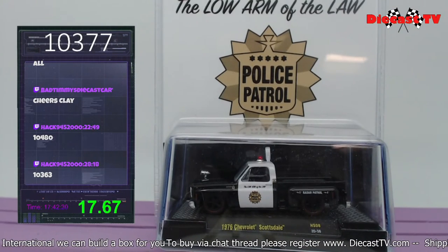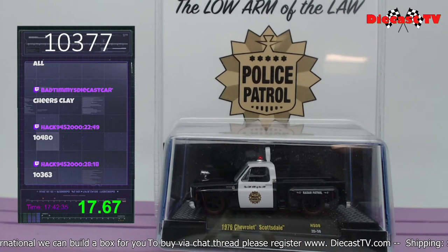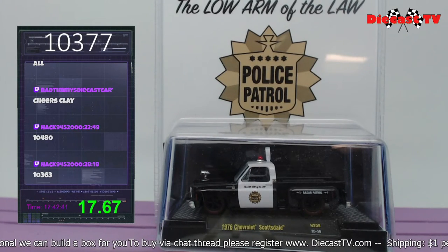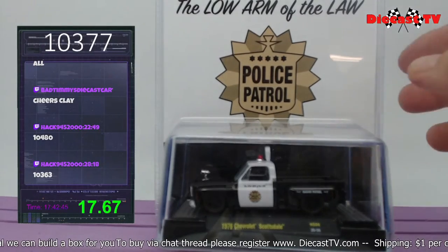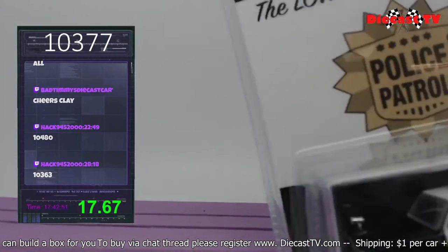Hello, my diecast fans. What do we have here? We have an M2 limited production. This is one of 8,250, the 1976 Chevrolet Scottsdale Lowrider. It's from the Low Arm of the Law. Let's see if I can get this in here so you can take a peek. There we go. You can see a little bit of the limited production right there.